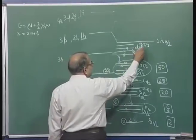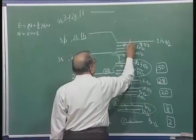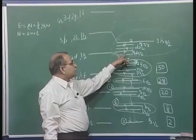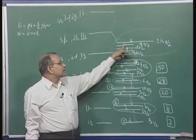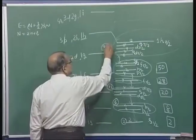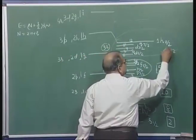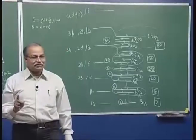So, G7/2 is 8 and this is 12 and this forms a group. And how much is this group value? 6 plus 2, 8, 8 plus 4, 12, 12 plus 8, 20 and 20 plus 12, 32. So, this group value is 32. And when you add all these things up to here, it is 50 plus 32, that is 82. Right? Correct magic number coming.